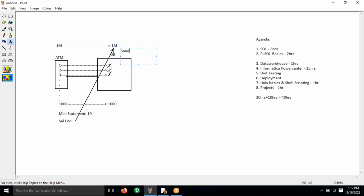Yes, sir. Within a fraction of a second it is going to display the result. So that is the reason this database is not going to maintain all the transaction data. This database will have only the latest or recent data.